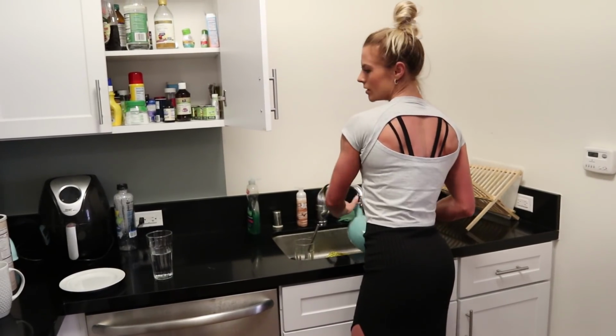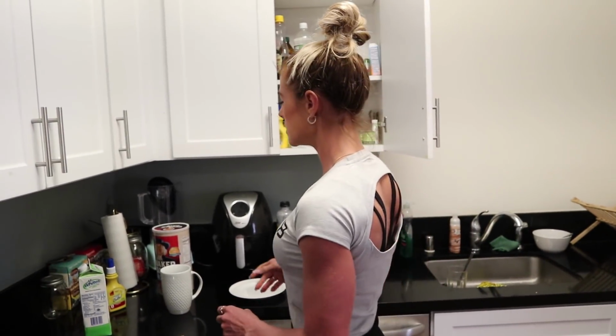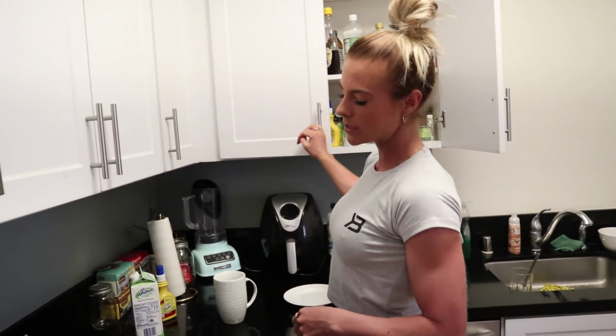We're going to put the jug on. I'm a bit of a grandma. I like myself a cup of tea. I'm not having any BCAAs at the moment because I just like reducing sweeteners as much as possible.